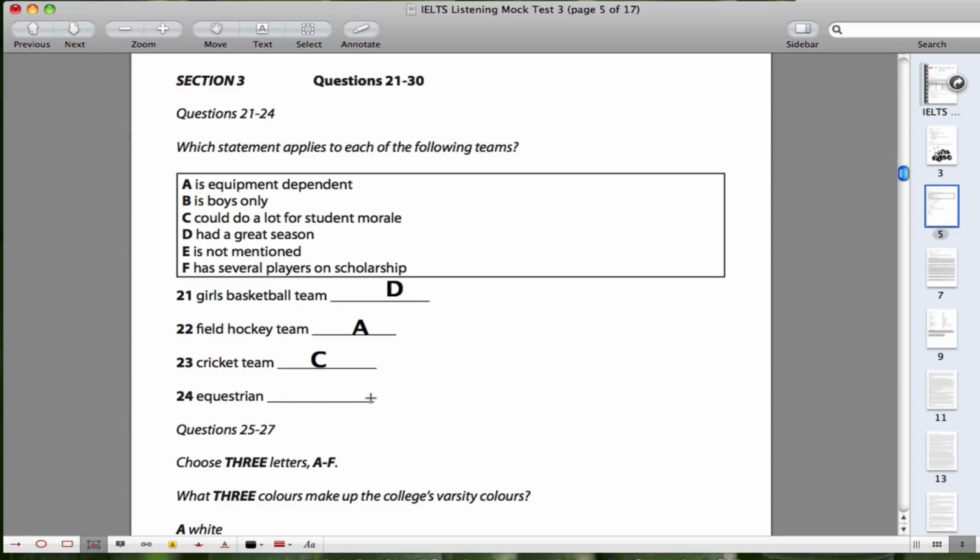And equestrian, they talk very quickly, so I'm not sure if any of what they were saying sounded like the word equestrian, but this does not appear anywhere in the listening, so the answer here is E, is not mentioned.